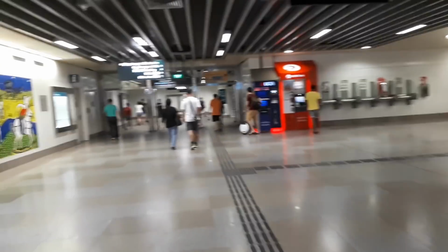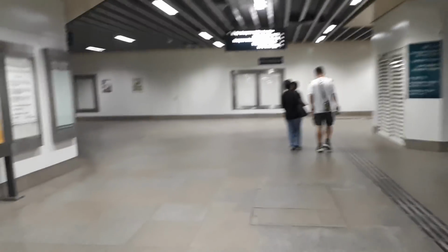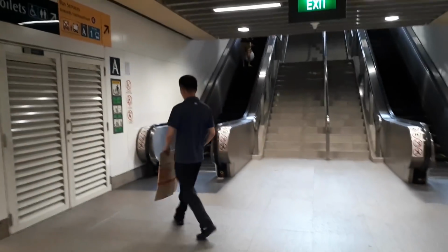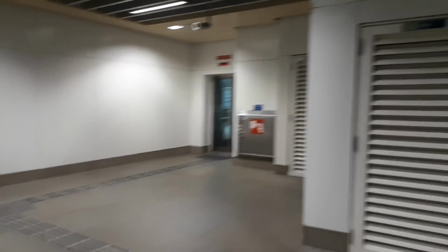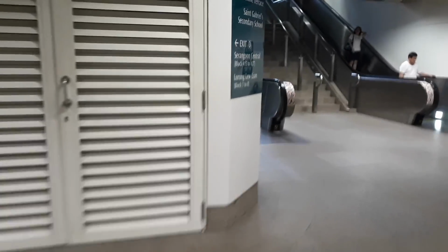So once you get out of the gantry, you turn right and head down the corridor, pass through these gates, and you keep heading down. You head towards exit A, which you'll take from this escalator. But if you walk a slightly further distance, you'll reach the lift, and this lift will take you to the street level, but we're going to take the escalator up instead. So we head towards the escalator and go all the way up, and we're going to head towards the surface, the street level, towards the light.